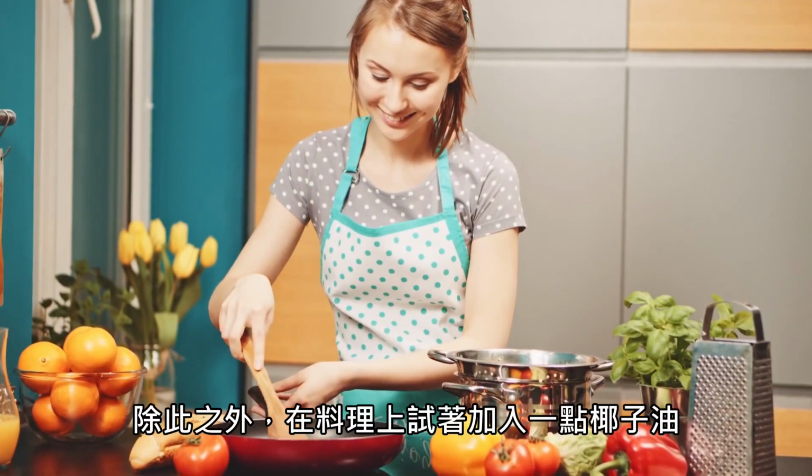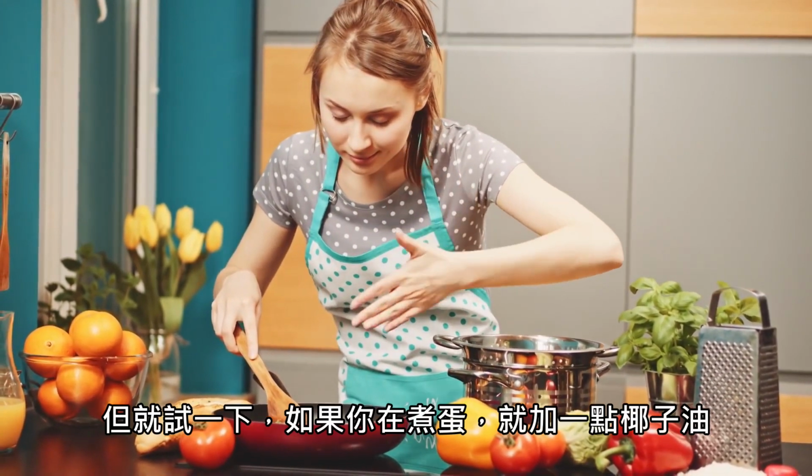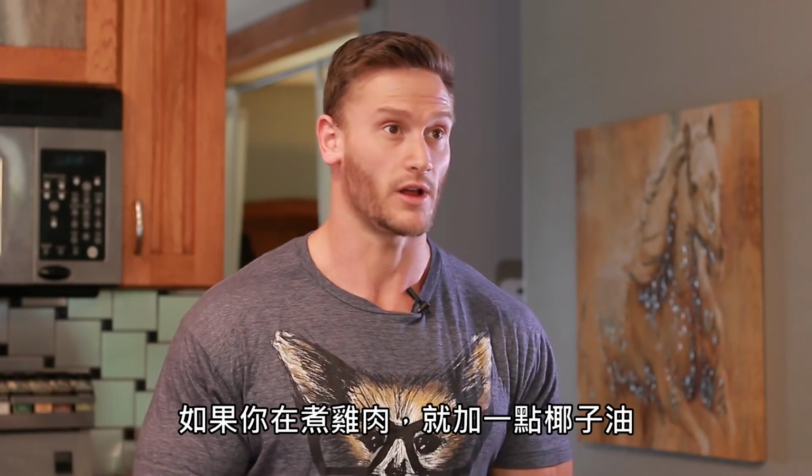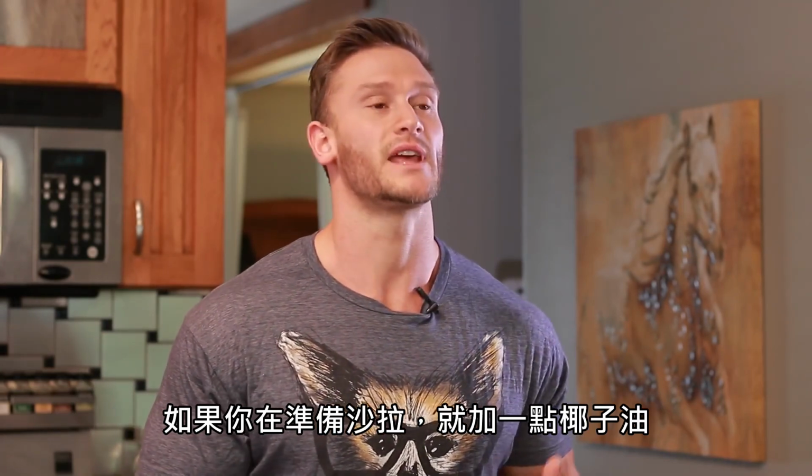But additionally, start doing your cooking with coconut oil. And I know I tout this all the time, but really give it a shot. If you're cooking eggs, cook them in some coconut oil. If you're cooking chicken, cook it in some coconut oil. If you're using a salad dressing, melt it down and use that coconut oil.